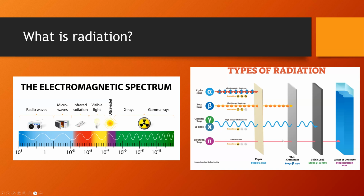And then we also have the scary ones that people are afraid of, gamma rays and X-rays. Gamma rays are present in every banana you eat, and X-rays you probably get every other time you go to the dentist office. Then we also have neutron rays. Those can be kind of scary, some might say, but they're less likely to interact with you, on the bright side. Which makes them also harder to shield.